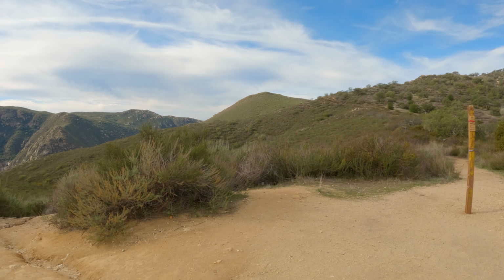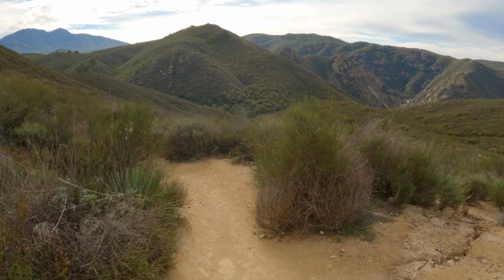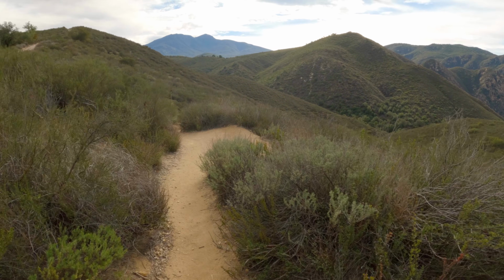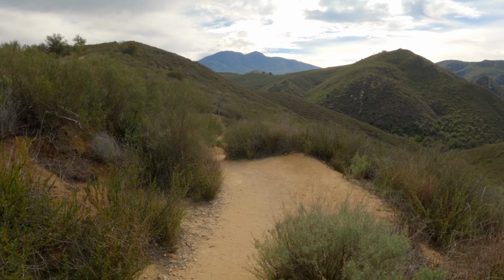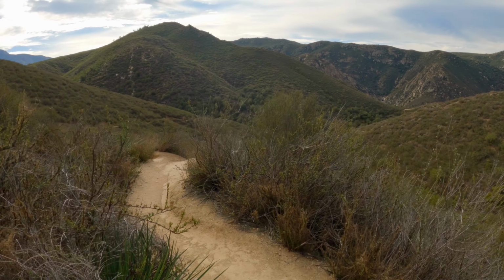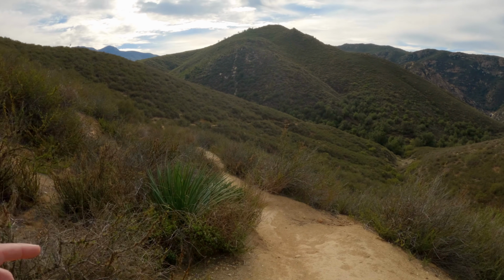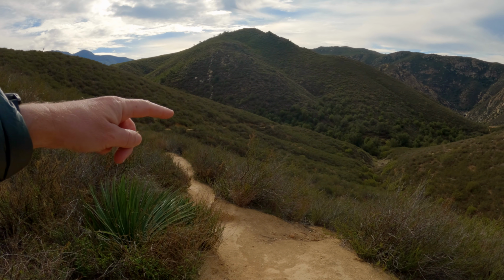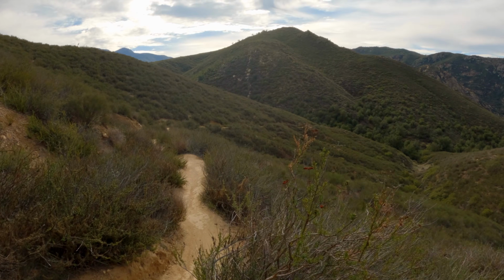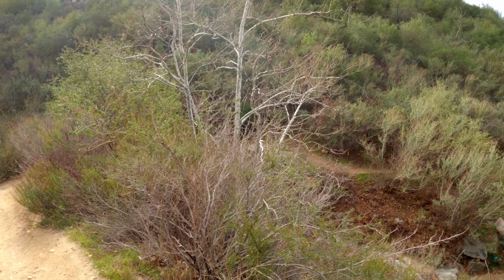Now when we get to this post, we're going to make the hard left and start heading downhill towards the falls. If we want to go to Eagle Peak, we go straight. When we come back up, if you do want to go to Eagle Peak, you're going to go straight back there. But right now, we're going to start heading downhill, down along the ridge. And like I said before, you're going to get some nice views down. You can see the trail going down there, down towards the fall, and the trail in front of you. Really nice trail. This trail used to be a little bit different, but the Forest Service changed it around.